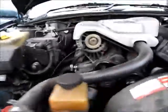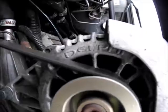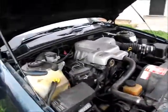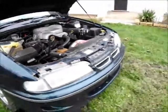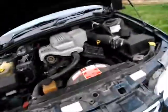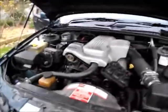Also, I'd say it's had an alternator, because the alternator's a Delphi one. Well, I'm pretty sure these ran all Bosch alternators. And the actual alternator itself looks like it's new. It doesn't look like an old one. Normally these alternators, they just get regulated, but someone put a new alternator on it for some reason.